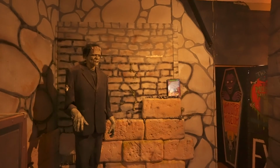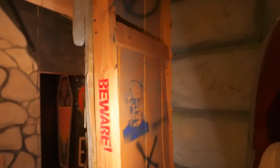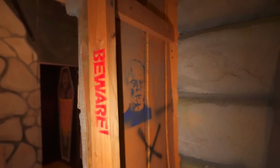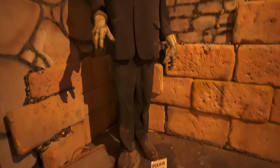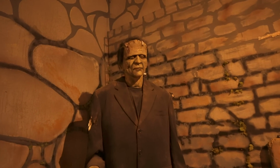And there's a little Easter egg back here, because if you look behind the walls, you can see my Frankenstein stencil. Oh, and my Beware stencil. You can see our tagging back here. There's even some fake Tyler graffiti. Dude, this museum is radical, and we haven't seen anything yet.